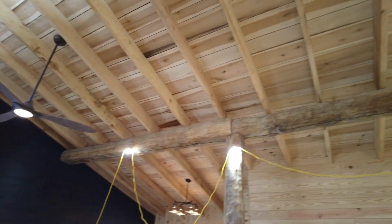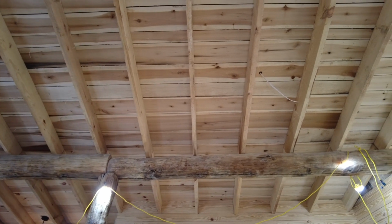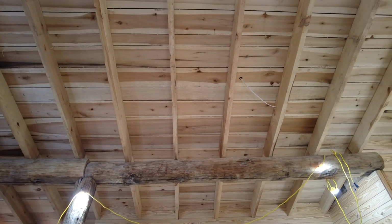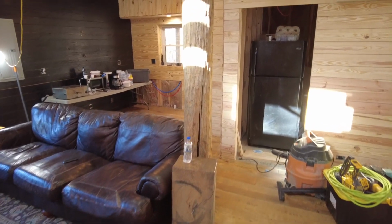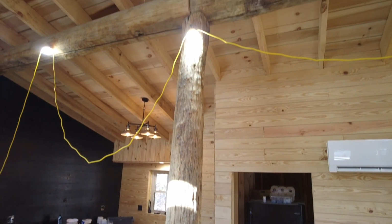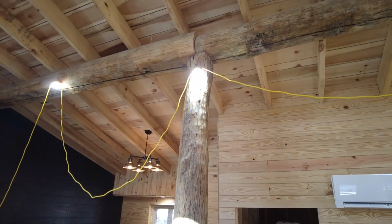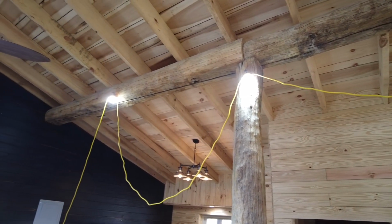This is the roof system that we made out of some sawmill poplar, local, the rafters and the sheeting on top. It's insulated over the top. Here you can see this post. These are oak beams, the post and the beams that came out of a 300-year-old barn near me, so we repurposed that. Here's the kitchen.